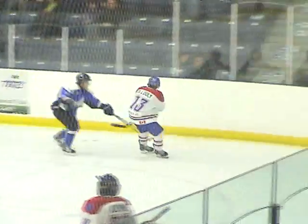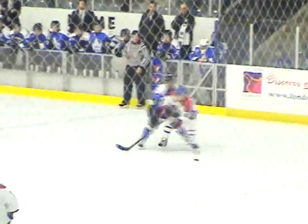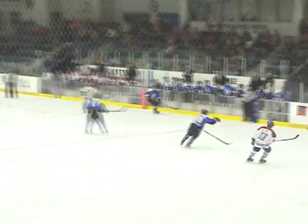Welcome back. 8:46 to go in the second period of play at the Western Fair Sports Centre. Chris Soares and David Hosberger, thanks for joining us on your Wednesday evening. 3-1, London Nationals lead the Strathroy Rockets. 29-9, the Nationals leading the shots on goal department as well.